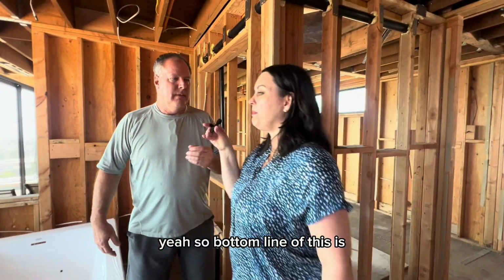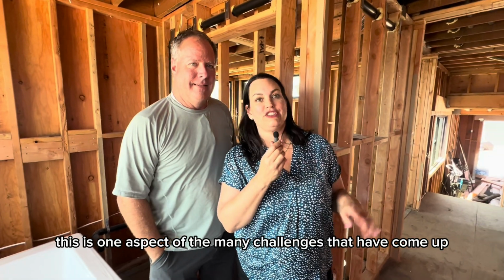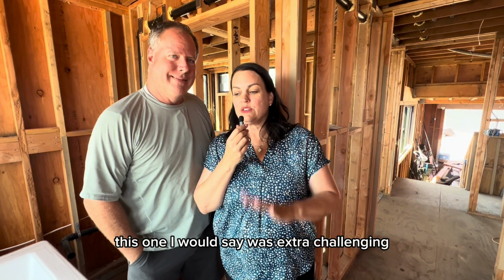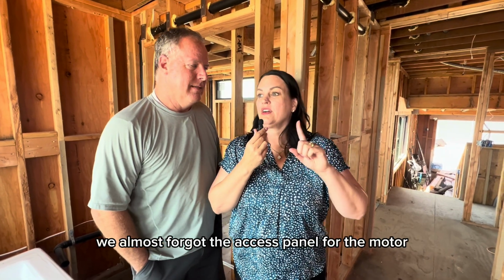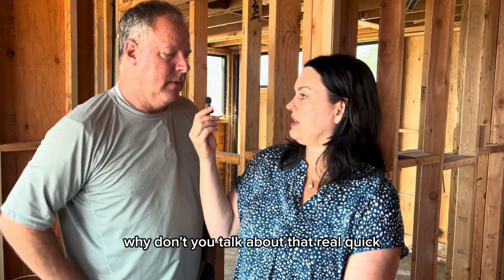Yeah. So bottom line of this is one aspect of the many challenges that have come up in the building of this house, and frequently will come up when we're flipping houses. This one, I would say, was extra challenging, but you've got to be flexible and creative. Oh, we almost forgot the access panel for the motor. Why don't you talk about that real quick?